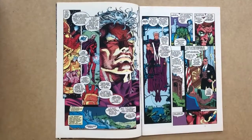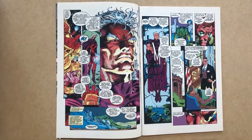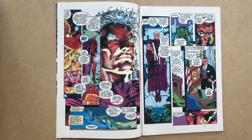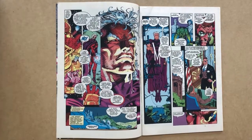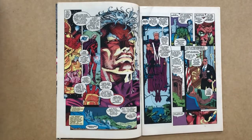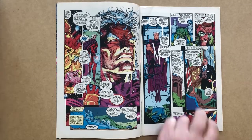So what happens then is that Nick Fury, the head of the Marvel Universe spy agency S.H.I.E.L.D., is briefing the president, who in 1991 was George H.W. Bush, depicted here by Jim Lee, little caricature of Bush there. And the Russians and the US are worried about Magneto and what his intentions are in relation to the planet.